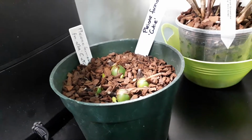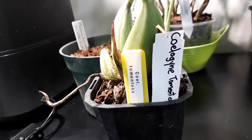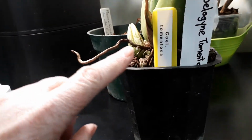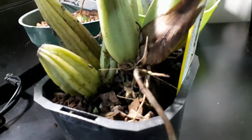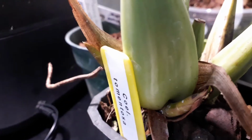Okay, my next one is going to be a real challenge for me because I simply know nothing about it and I'm going to have to learn, so it's going to be a really steep learning curve. This is a Coelogyne Tomentosa, so it's definitely a species, and it has 2 flower spikes I'm going to have to be very careful of, just down there, and one on the other side of the pseudo bulb. So after this one flowers, I will probably put this in a basket maybe and have that in a hanging basket. And that one will also go outside. So that one's going to be a project for me to learn what to do.